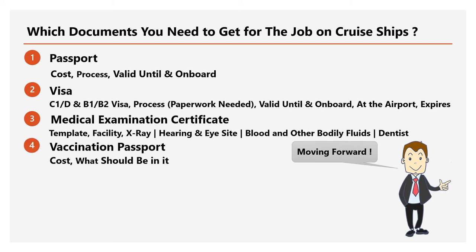Right, the vaccination passport. Well, the vaccination passport is something that's coming up now, but seafarers have done that, and you need it. Cost, I can't really remember how I got it. I'll show how they look as well, and the cost was just like €6. I can't remember now, but I got it on the spot.